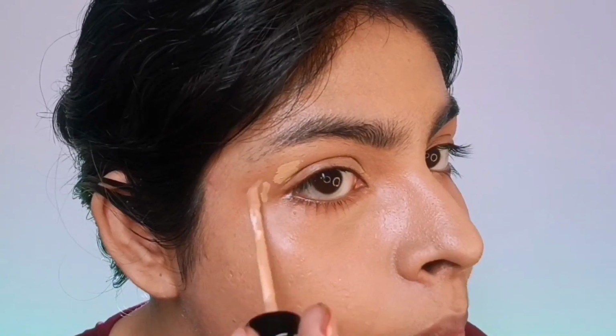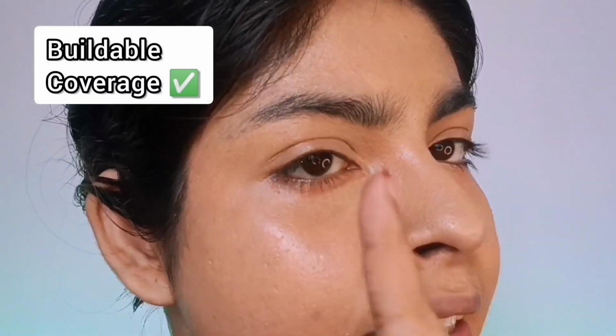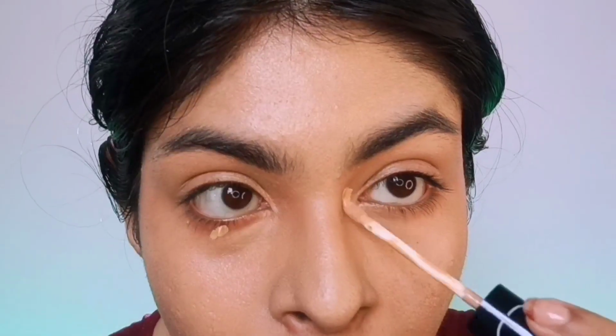Okay, I'm gonna layer up this formula and see how buildable it is. Can you see all the orangeness? And to be honest, I did not apply that much of color corrector as it's looking right now. Let me blend this area now. Oh, can you see that after building up, the orange is a lot less? So it is very buildable. I now can see that.